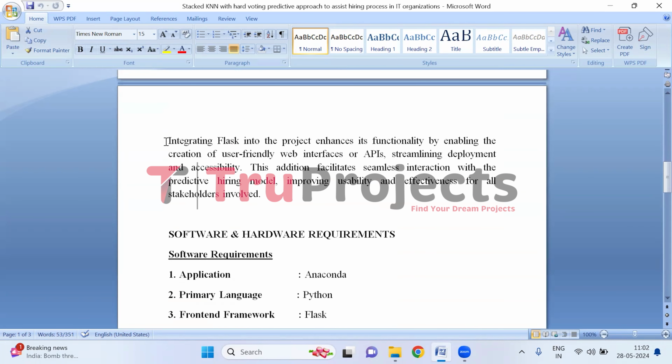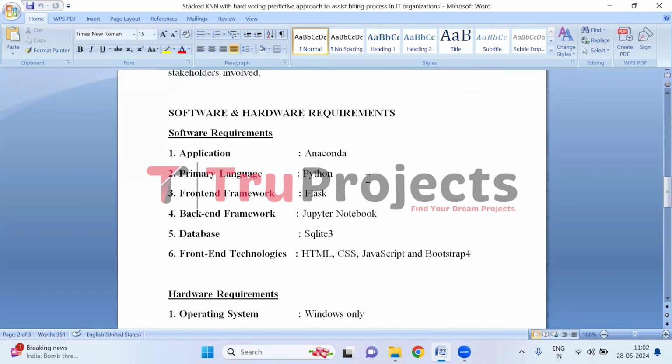Integrating Flask enhances the project by enabling user friendly web interfaces or APIs, streamlining deployment, and improving accessibility. This facilitates seamless interaction with the predictive hiring model, boosting usability and effectiveness for all stakeholders. To implement this project, we need software and hardware requirements.